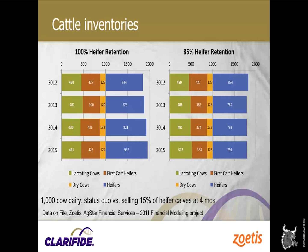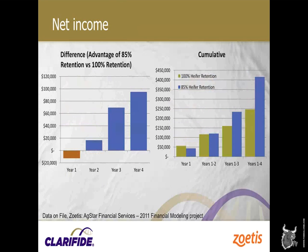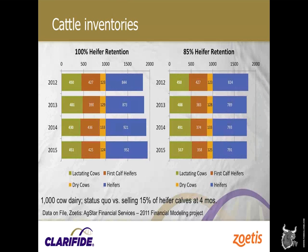So the other thing that you'll notice in this graph, go back to the inventory again, is that in the blue section, those are the number of total heifers that are raised on the dairy. We'll start with the right-hand graph this time. You can see now we have a very consistent number. We've got about 790 heifers raised each year. And so you're basically very constant. You don't have to deal with ups and downs.